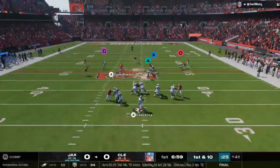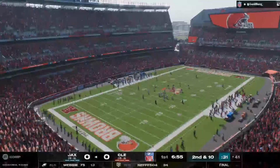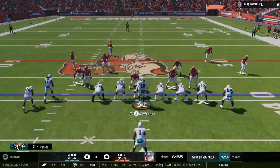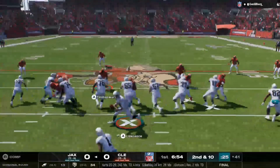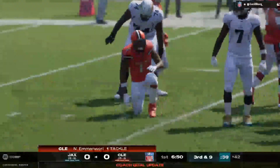Here's Lawrence. They passed the first test, though. This one falls incomplete. 2nd and 10. A very chilly day here, but no snow. And I've got to say, if it's going to be this cold, I want snow. You should see Charles' face. He's looking at me like I'm crazy.